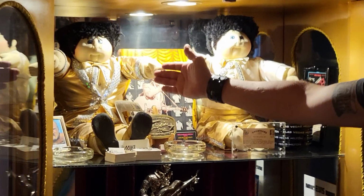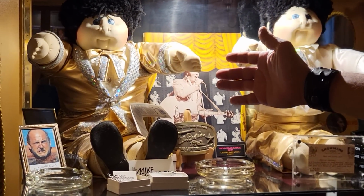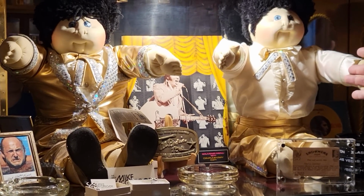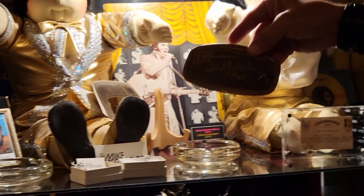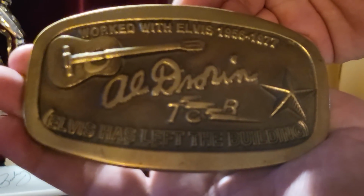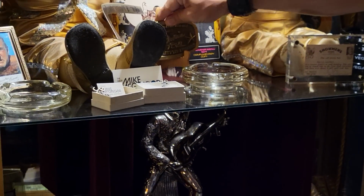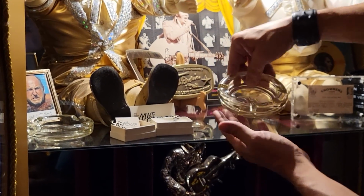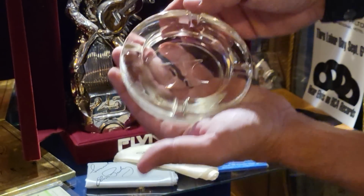Here's the Elvis Cabbage Patch Kit that was sold at Graceland years ago. And you might need two, so here's another one. Here's a belt buckle that was owned by Al DeVoren. Al DeVoren is famous for saying, "Ladies and gentlemen, Elvis has left the building." That's pretty cool. We have some ashtrays from the Las Vegas Hilton, Elvis era ashtrays.